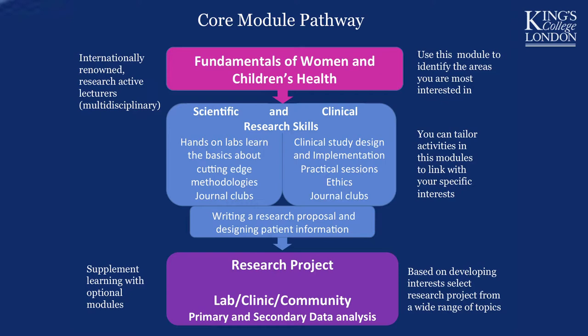We'll have another core module, which is basic research methods, statistics and governance. This has been running for many years as part of the paediatrics MSc, and we're joining with them for that. And then we will have a 6-month research project at the end, which, again, you will be tailoring to your interests all along so that you'll be able to pick a research project that really suits you. And this is the pathway that I've just described.